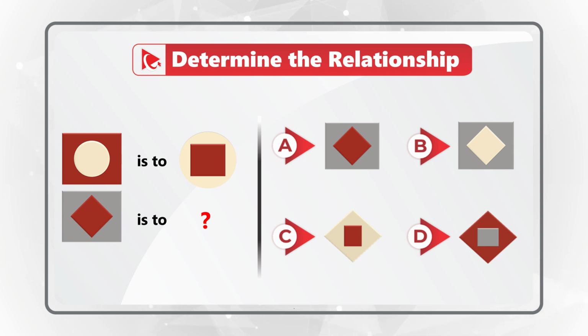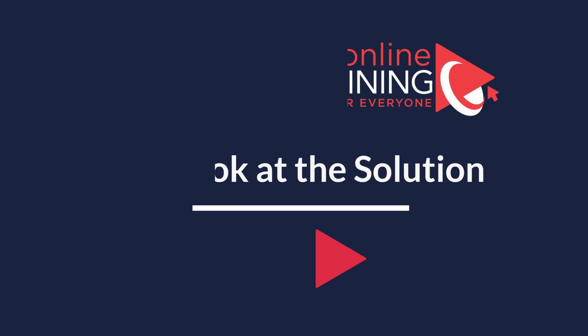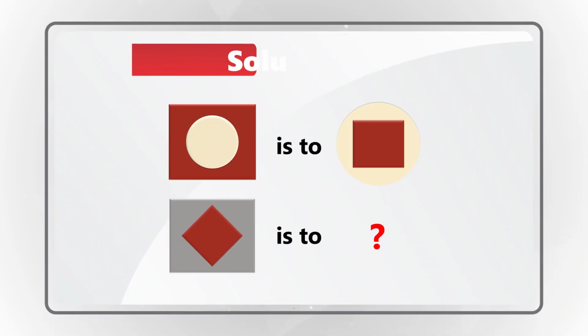Take a close look to see if you can come up with the answer. Ready or not, I am moving forward to share with you final answer. And obviously, this is only my version of the solution. If you have a better way to solve it, please make sure to post in comments.